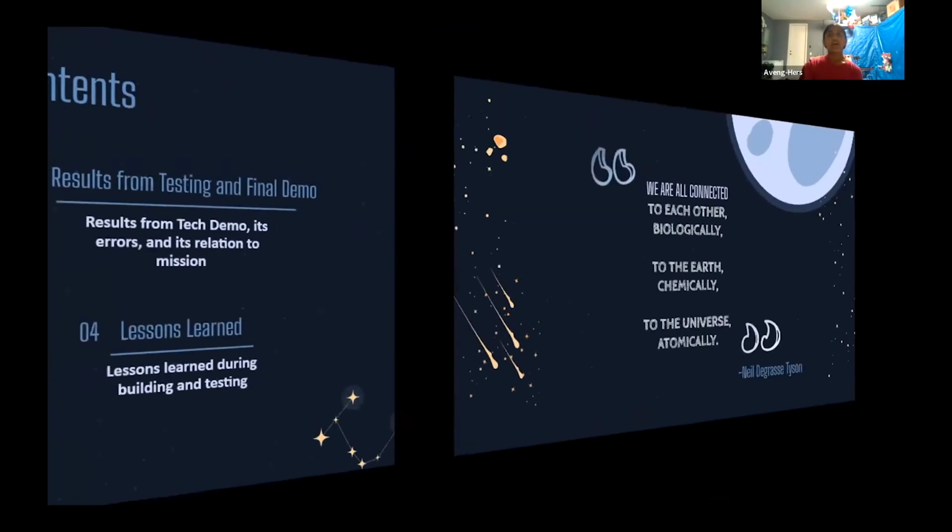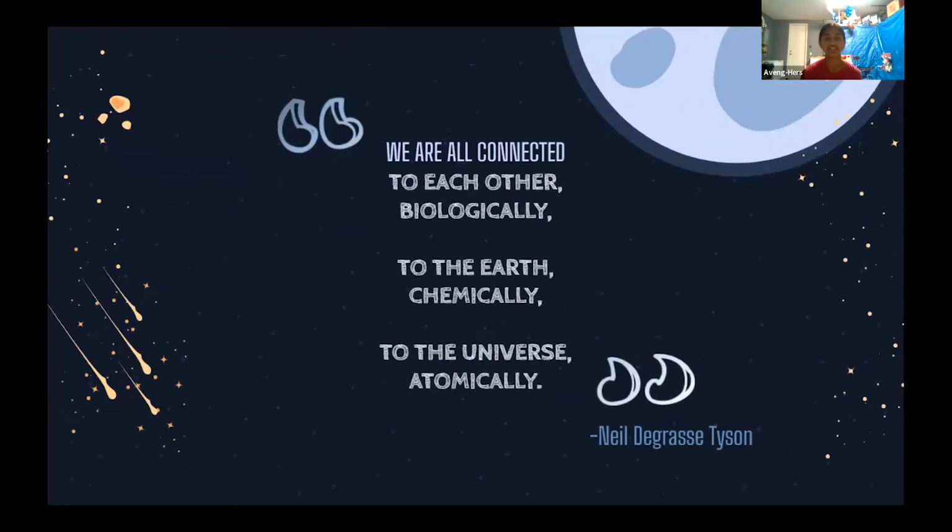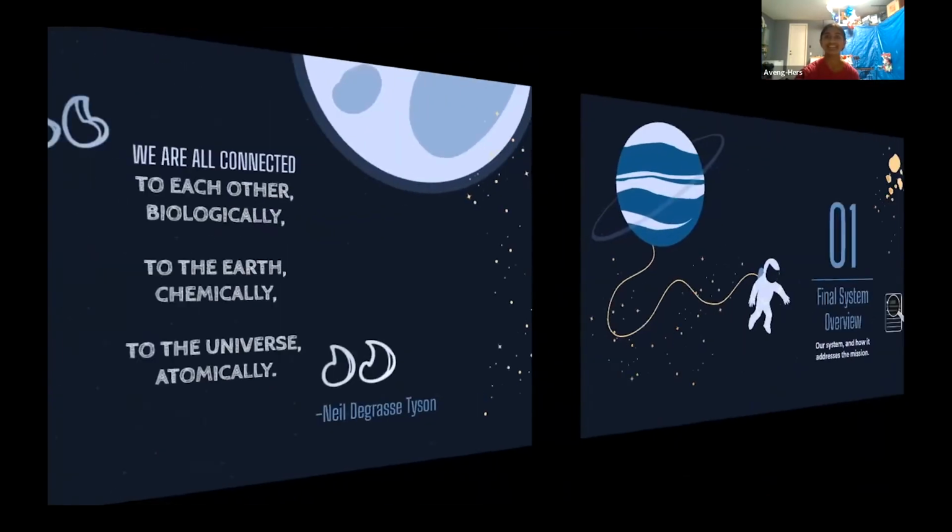The astrophysicist Neil deGrasse Tyson said, "We're all connected to each other biologically, to the Earth chemically, to the universe atomically." This tells us that this is our planet and that we should take care of it, which we are hoping to achieve with the project of cleaning plastic.